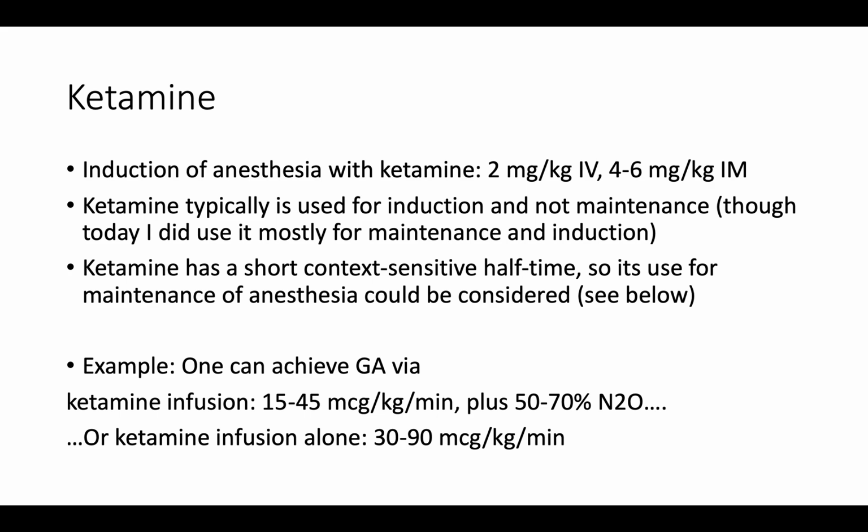So here's an example of that. One can achieve general anesthesia via ketamine infusion at 15 to 45 micrograms per kilogram per minute in conjunction with 50 to 70% nitrous oxide. So again, remember nitrous oxide has a MAC of 105%, if I'm not mistaken. So half a MAC would be about 50%. If you want to do ketamine infusion alone for general anesthetic maintenance, you can go 30 to 90 micrograms per kilogram per minute. This is according to Miller.